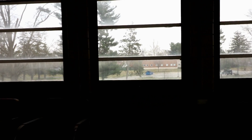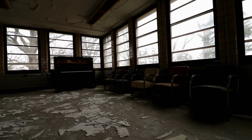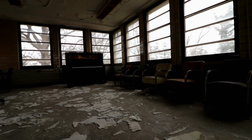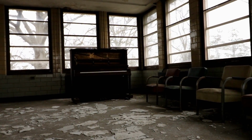Like I said, the rest of the complex is still being used, but right now we find ourselves in something that was notorious for psychiatric centers, and that's just a little day room, activity room. They would get time away from their rooms and just come socialize with other people. They have a really nice old piano there that probably some patients would test their skills on.